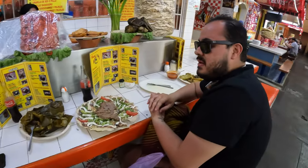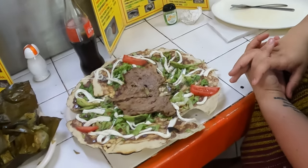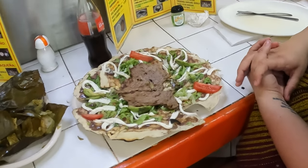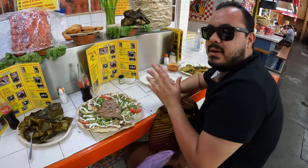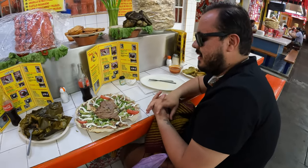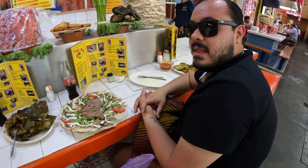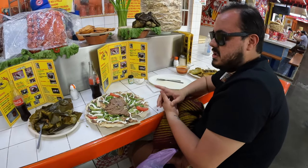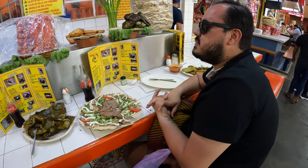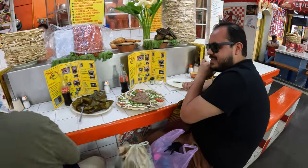What'd you order? This is a tlayuda con carne. Yeah, that's what I had yesterday. It's like Oaxacan pizza. Yes, it kind of looks like a pizza, but with a Mexican twist. So it's a crackery light crust filled with avocado, tomatoes, and meat. And cheese. The quesillo. Yes, Oaxacan cheese. Enjoy your meal. Thank you. Buen provecho. Thank you. Gracias.